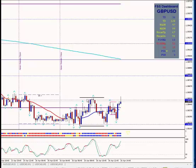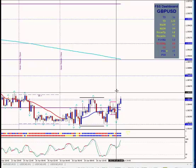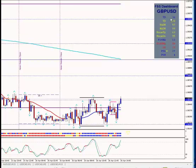This is the pound dollar, and we've got an interesting situation developing here. It is almost 4 o'clock in the afternoon London time, and look, the pound has only had a range today of 36. Its weekly average is 97, its monthly average is just about 99, 100. We've only done 36. So the chances are there's going to be a breakout either to the upside or the downside to reach somewhere towards its normal daily range.